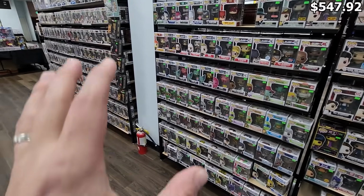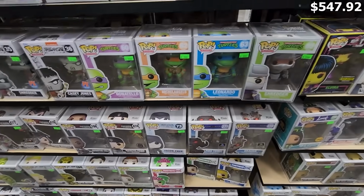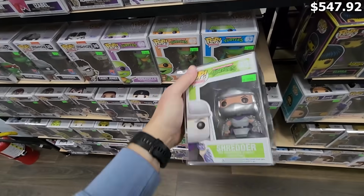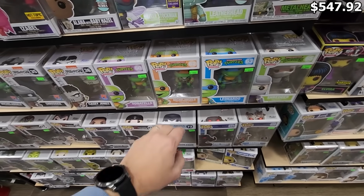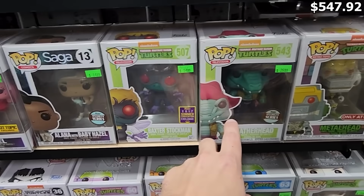Back here, guys, it looks like we have some Marvel and DC. Ooh, it's cool to see these original Ninja Turtle pops. You don't see those very often. Shredder, dang, for 30 bucks. That seems like a pretty good deal for Shredder, unless his price has dropped quite a bit. What else do we have in here? Leonardo, Michelangelo, Donatello. Ooh, also Baxter Stockman and Leatherhead.